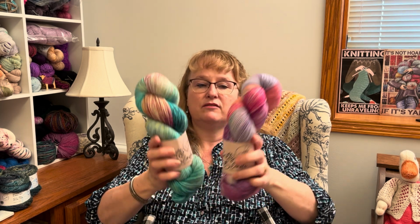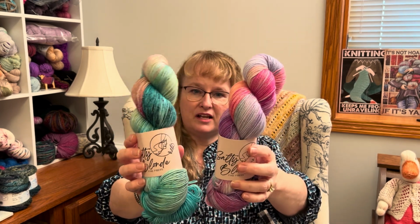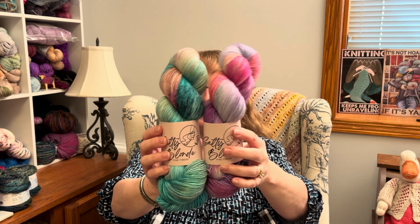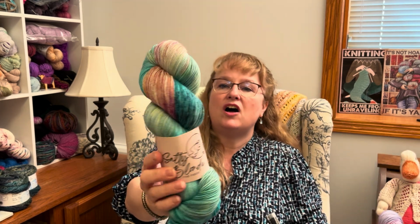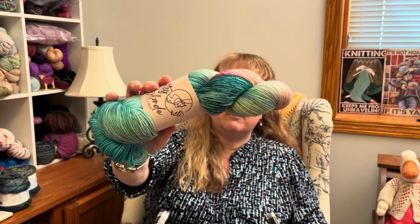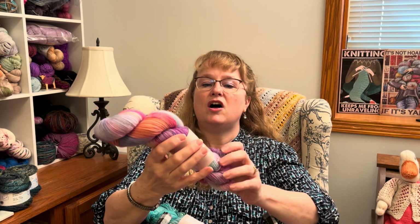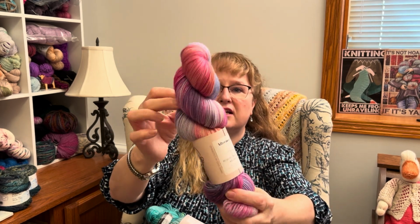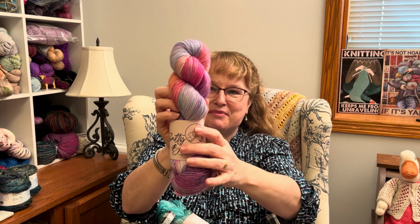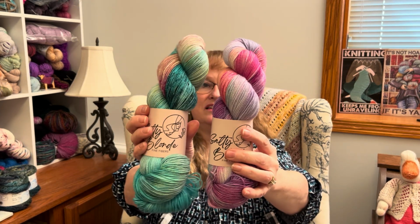Here are 2 skeins of yarn that I ordered a while ago. This was a pre-order from Salty Blonde Fiber. This was part of her Hallmark Movie collection, and I'm a sucker for Hallmark movies. This one is called Solitude, and that is just so pretty. Both of these are really springy. And this one is called Afternoon Tea. And you know me and my pinks and purples. So I love both of these a lot.